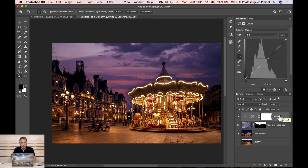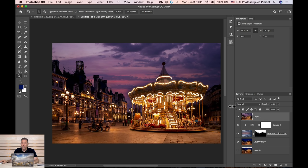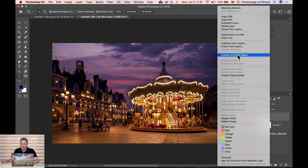So I'm gonna press Command Alt Shift E. Or I could do this in Lightroom, but this is more a Photoshop tutorial, so I'm gonna do it in Photoshop. So I created a layer, I'm gonna right click and make this a smart object. Convert to smart object. And now I'm gonna do a Camera Raw development on top of that to finish up the photo.